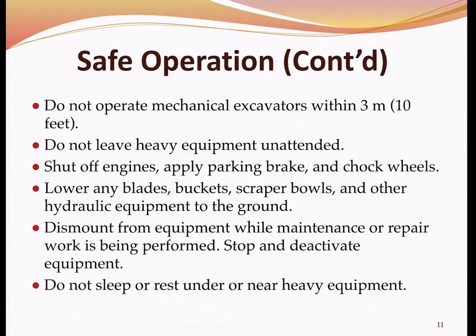Dismount from equipment while maintenance or repair work is being performed, unless otherwise instructed. Stop and deactivate equipment prior to performing repairs. Do not sleep or rest under or near heavy equipment.